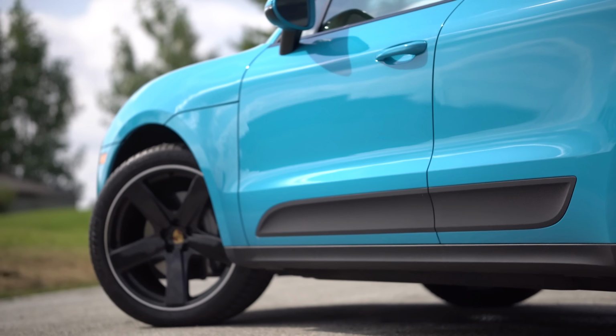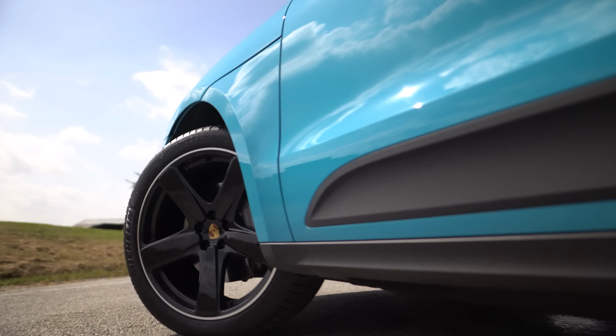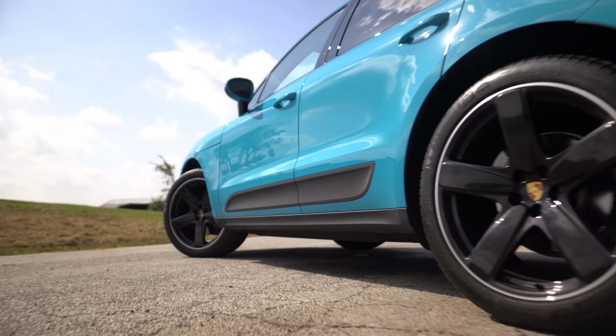And if we go side view, because it is the S model, we do have black on the door, which I don't totally mind. It's okay, but I think I prefer color match.